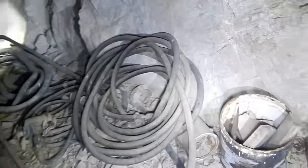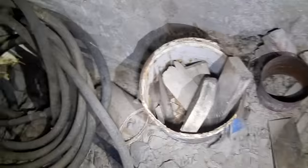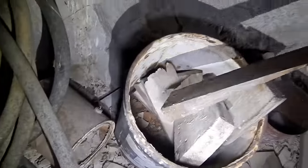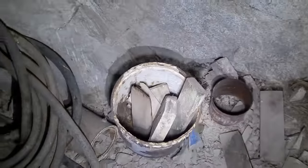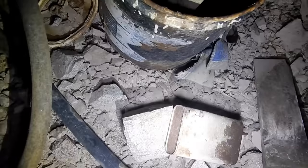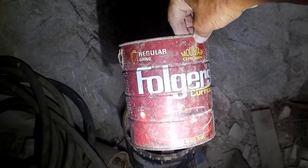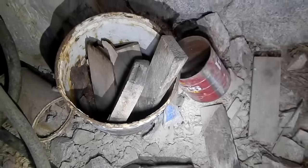There are also a few air and water lines, or both. A bucket of wedges. Miners love their wedges. A Folgers can. It doesn't look terribly old, does it? No. It's a rag. There's an old ladder.